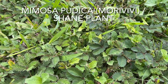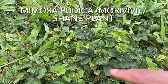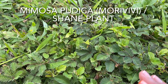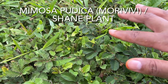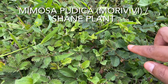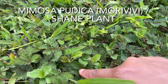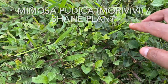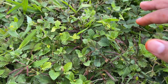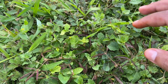So let me show you something really cool, guys. In here, you can see this plant, which is the mimosa pudica, and we call it here moribibi. So it's like you die and you come back to life again. We call it that because just by touching it, it closes, and then a few minutes later, it will come back to life. It's completely harmless, and we consider it a weed, but now people are growing them in their houses just to play with them. How crazy is that? When we were little, we used to do this all the time, and this was our enjoyment, how to entertain ourselves.